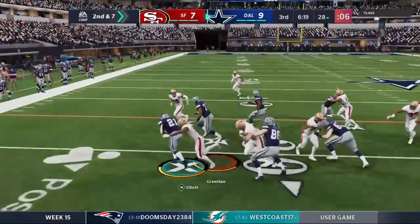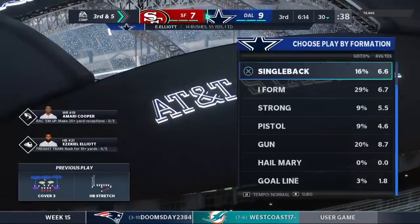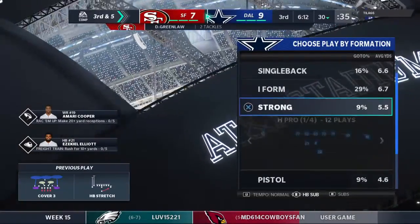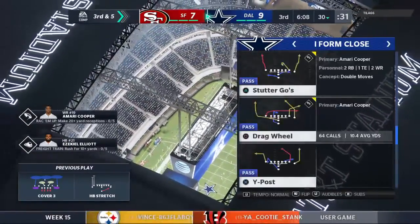They go to Elliott again. And only able to get 2 here. Stopped at the 30. Elliott, the ball carrier. I know that speed is the hallmark of today's NFL game, but the key to good rushing defense is still having your linebackers set the edge.